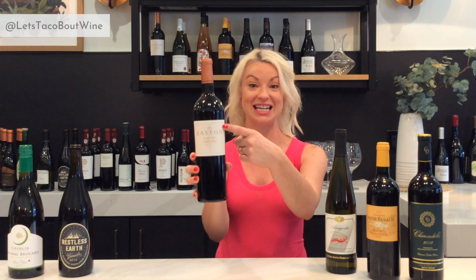Vintage. A wine bottle's vintage indicates the year in which the grapes for that wine were harvested. This wine bottle's vintage is 2014. Some vintages are considered to be better than others, and this is mostly based on weather patterns in the region where those grapes are grown. Some wines, especially champagnes, are labeled NV. This stands for non-vintage, which means they are a blend of multiple vintages.